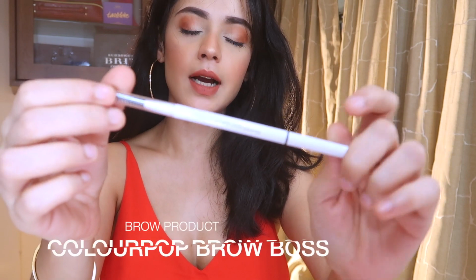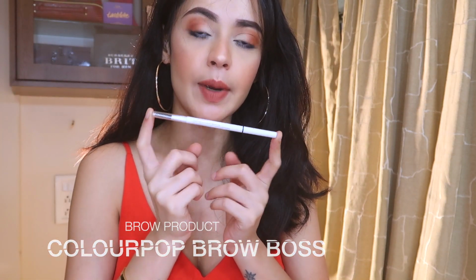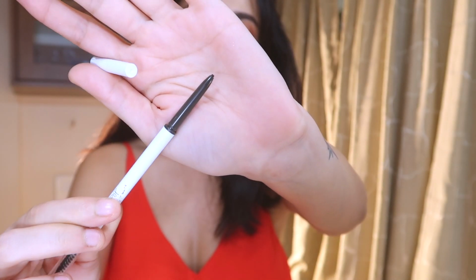This one is a pencil by ColourPop. It is the Brow Boss. Amazing. Now this has a very fine tip. You could do very thin hair-like strokes, and again, if you have sparse, barely there brows, you can literally draw your eyebrows. So this one is my #1 brow product.